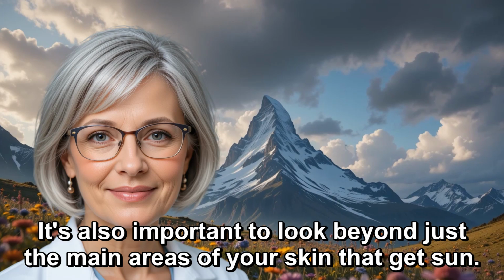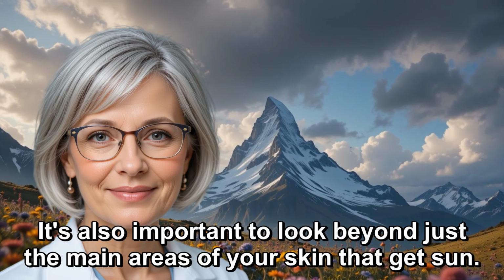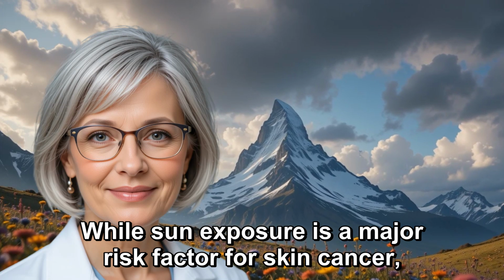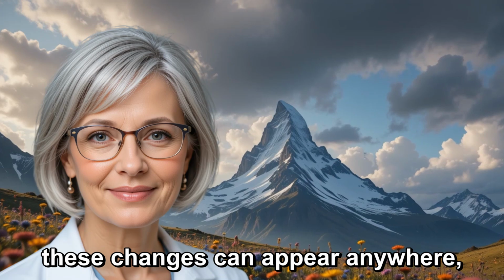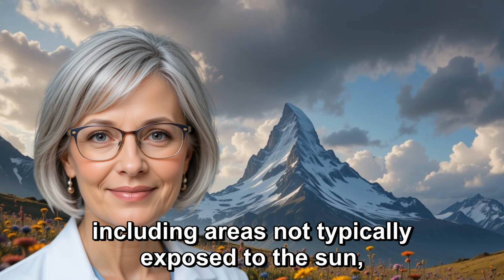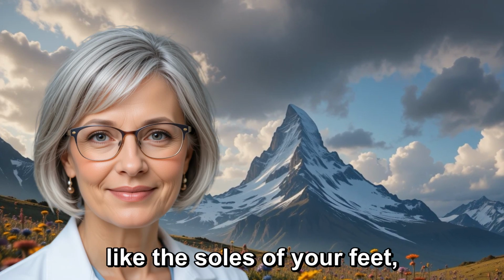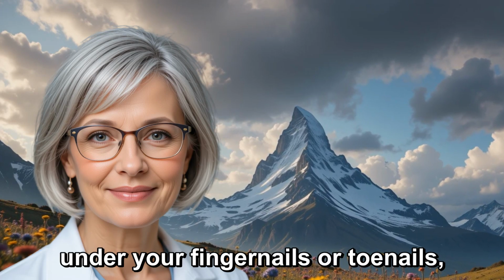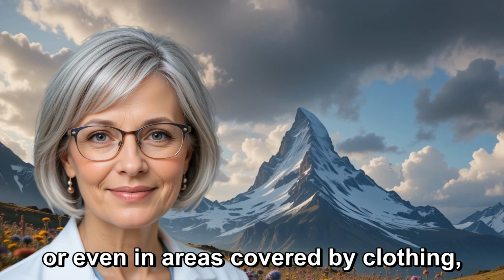It's also important to look beyond just the main areas of your skin that get sun. While sun exposure is a major risk factor for skin cancer, these changes can appear anywhere, including areas not typically exposed to the sun, like the soles of your feet, palms of your hands, under your fingernails or toenails, or even in areas covered by clothing.